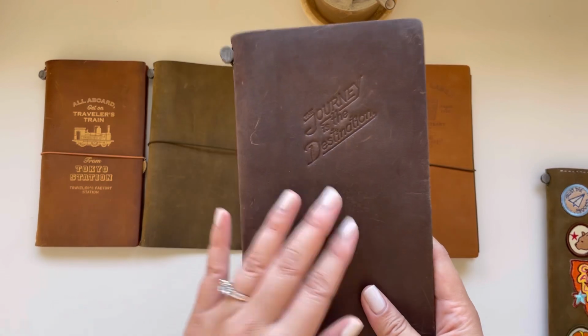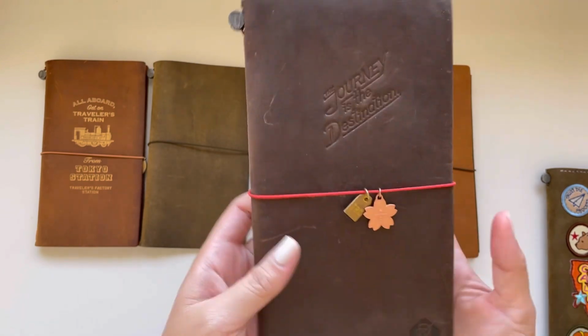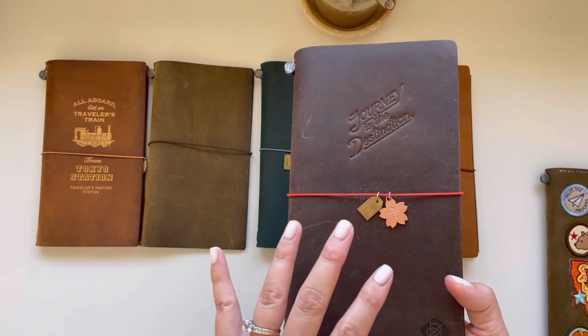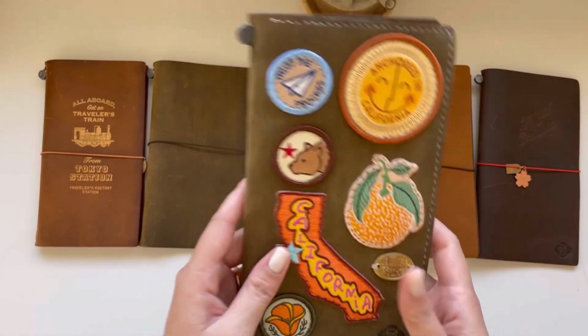I have been using this Journey is the Destination one. It was my Happy Mail journal, then it was my ink swatch journal to hold all my cards there. So then I have my California Patches one.